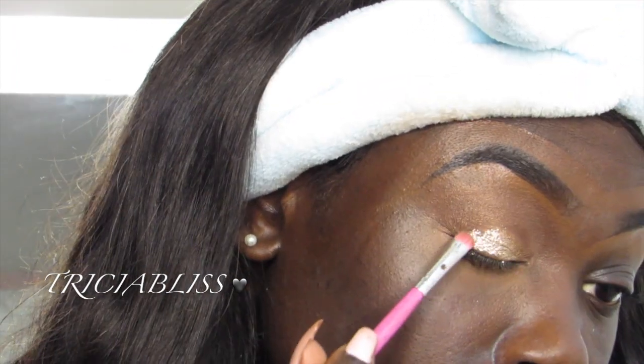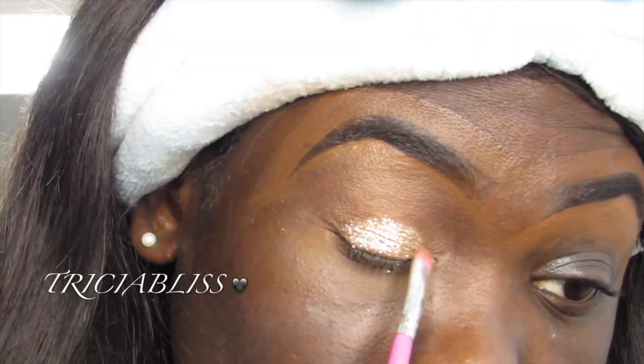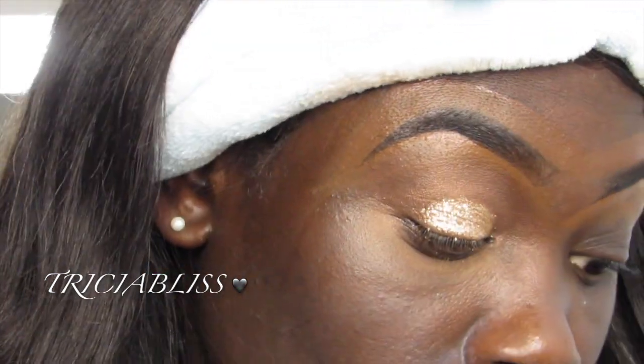Anyway, guys, I don't know what's wrong with me. Anyway, I'm using the Pretty Rich palette, and I'm using the shade Diamonds for Breakfast, which is all that glitter that you see me packing on my eyelid.